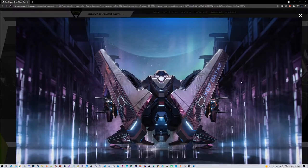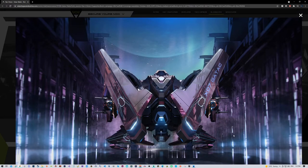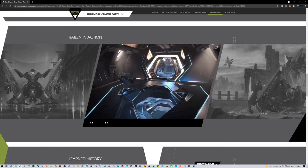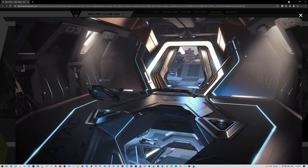So this is a very cool look right here. I really like this. Kind of has this futuristic look to it. I really like that. Also, so this is even before the bridge.